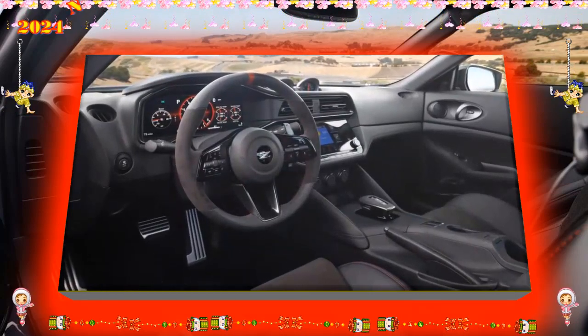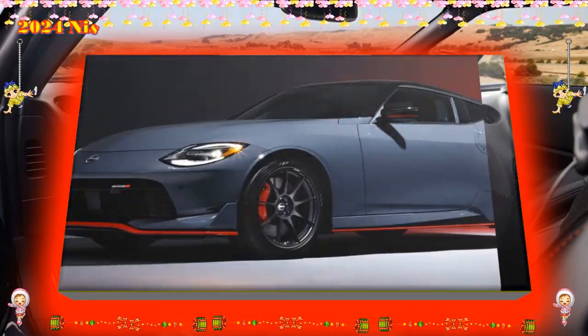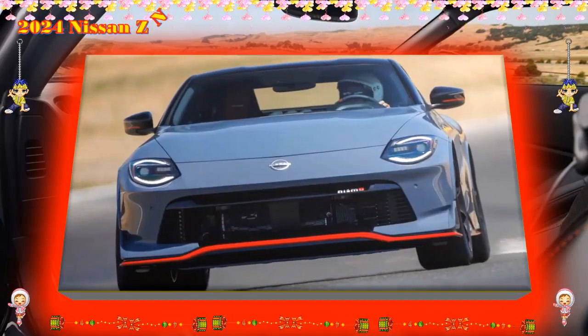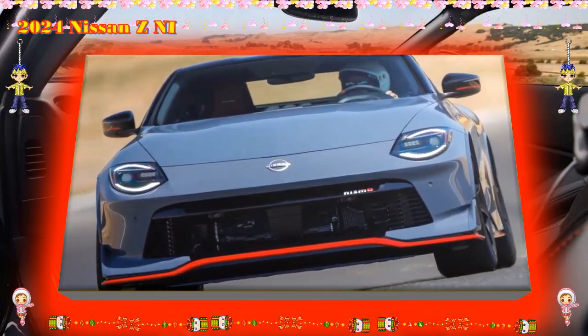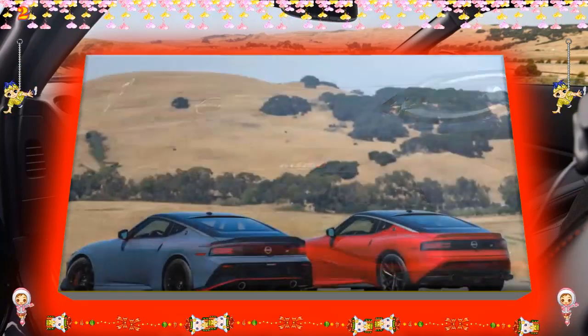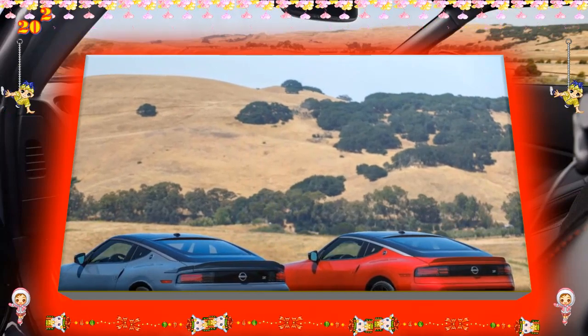And you can get the Z Nismo in any color you want as long as it's passion red or some form of gray, white, or black. The interior isn't any more colorful with new black Alcantara Recaro sport bucket seats with a red center stripe. Sorry to anyone who likes colors.